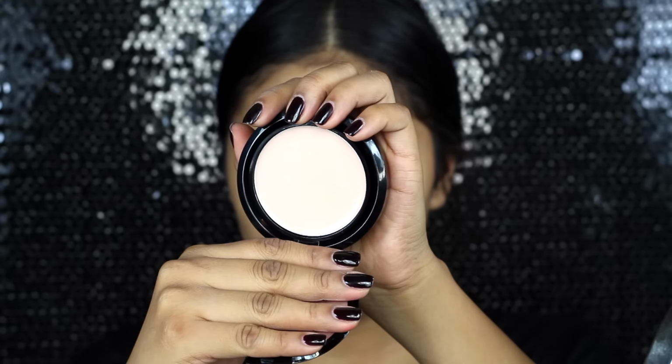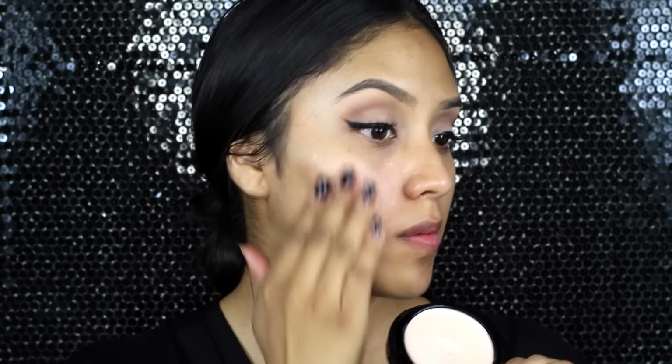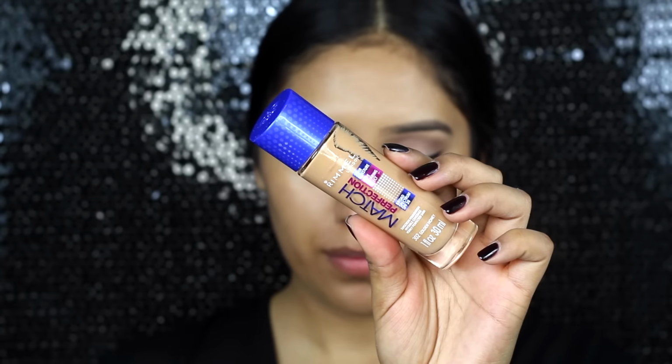I'm going to go in with this primer by NYX. This was actually my first time using it. So if you're looking for something that's pore coverage, you can definitely try this product out. For the foundation, I'm going to be using this one by Rimmel, and it goes on a little bit light, but it does oxidize to my color later on.